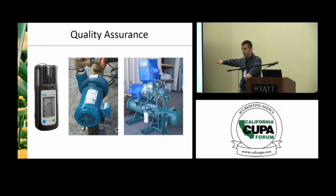When compressors are shipped, they're charged up to some pressure with nitrogen and fitted with a gauge on the oil separator. So this is a brand new screw compressor. That's why it's still wrapped in plastic and stuff. And they're shipped with some nitrogen charge under pressure with a gauge. Well, the gauge they send is a little cheapo gauge. It's not like an ammonia gauge.